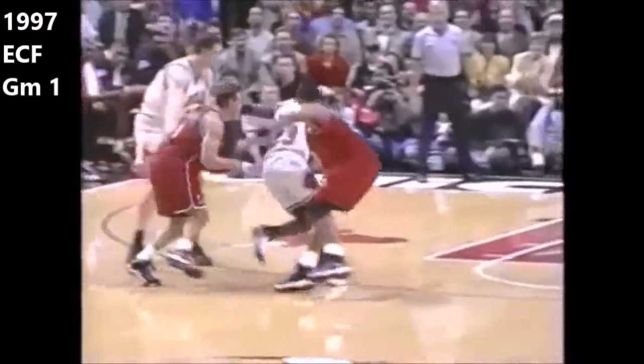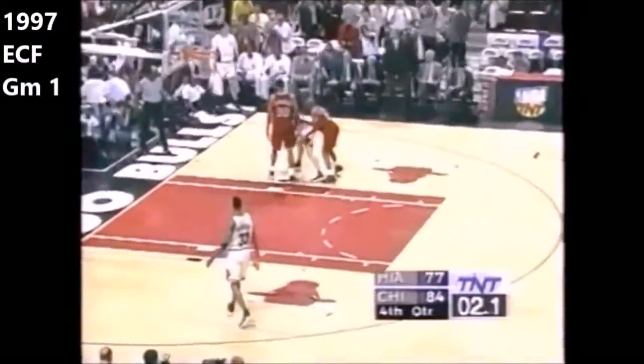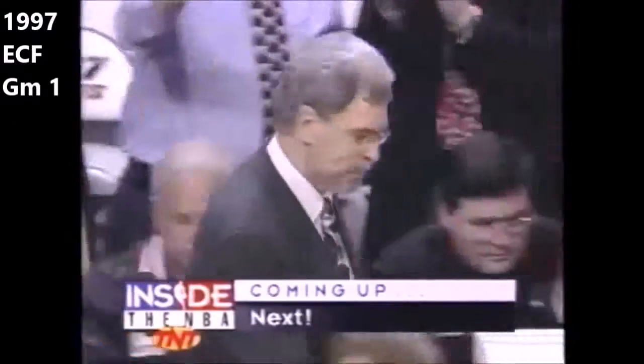Just take a look at Michael Jordan right here, splitting the defenders and throwing up a running hook shot. Let the clock wind down. Chicago comes from 16 down in the first half, from 11 down at halftime, from 5 down at the end of 3. And they win it by 7.